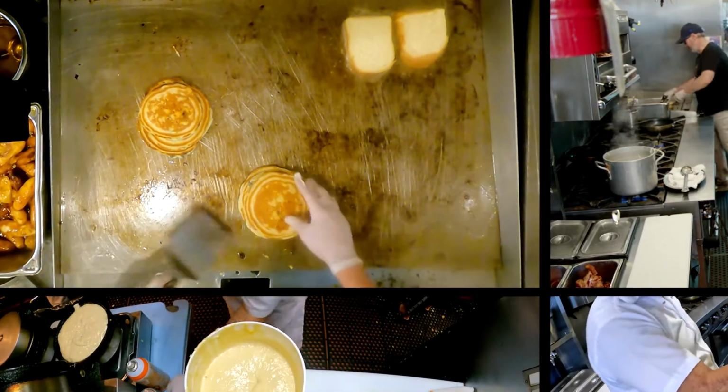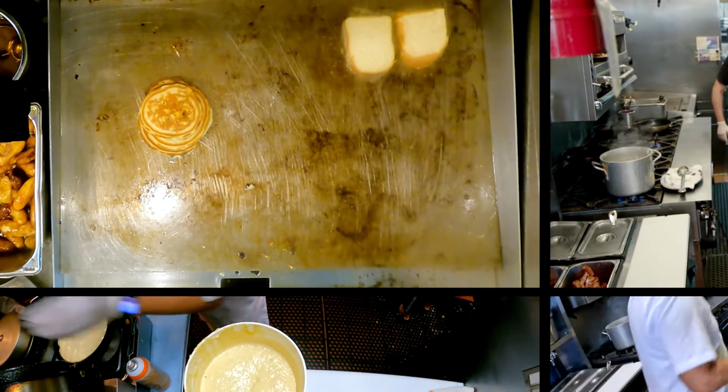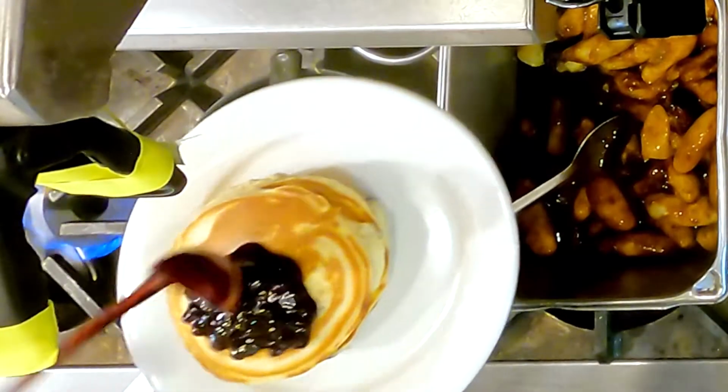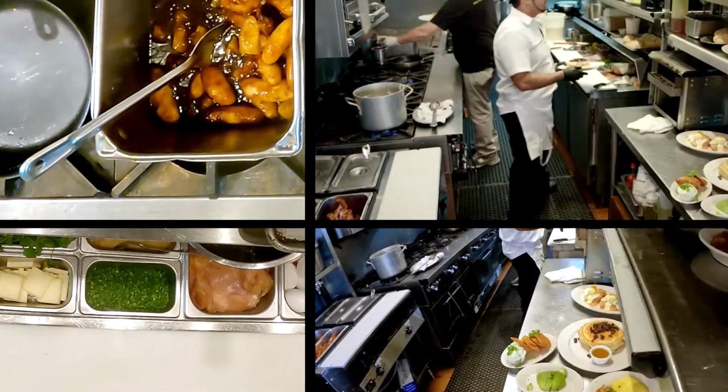I take them off the griddle. I ladle 2 ounces of our blueberry sauce on the top. That blueberry sauce, it's made in-house. It's our blueberries with a touch of sugar, lemon zest, then a little bit of vanilla. And that is the pièce de résistance.